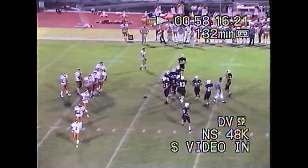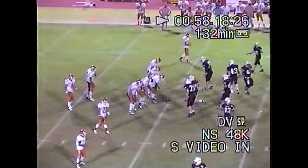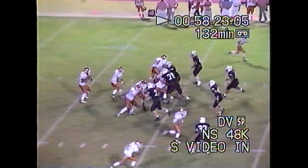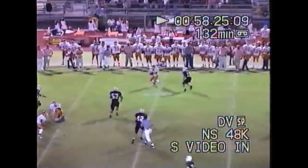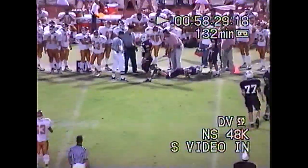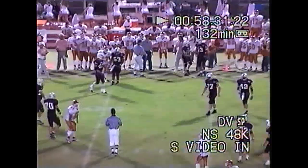Clock rolling, 3:18 left to go in the half. Trips to the near side, single wide out to the far side. Avila, shotgun formation, looks to the far flats, got a man. And he'll be pushed out of bounds by number 12, Jonathan Vest.